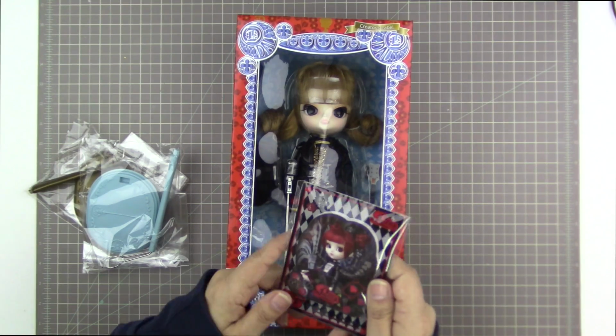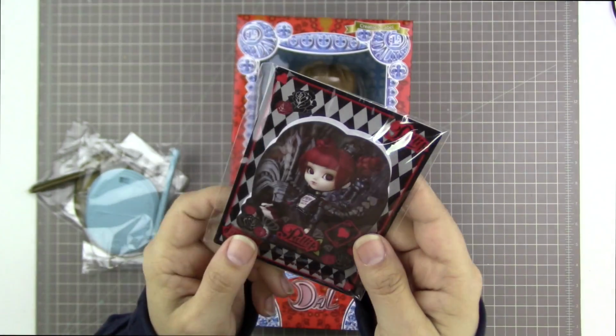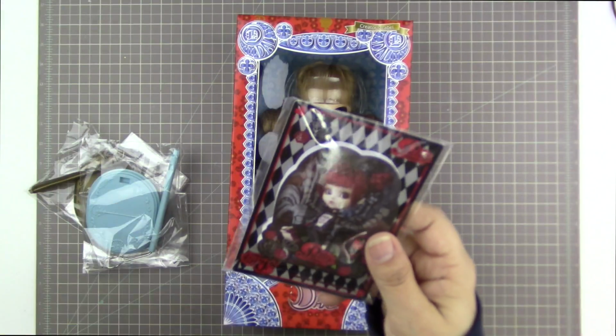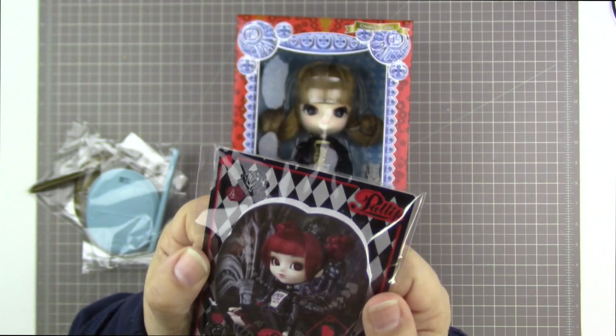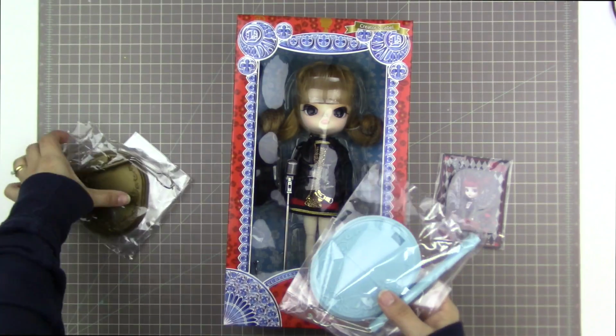Whenever you order from Groove, they will often send you a little set of post-it notes with a pullip theme, and this time I got the Lunatic Queen post-it notes. I have a bunch of post-it notes from dolls that I don't like as much, but this was the first time that I've received the post-it note set for a doll that I actually have and love, so I'm really pleased about that.